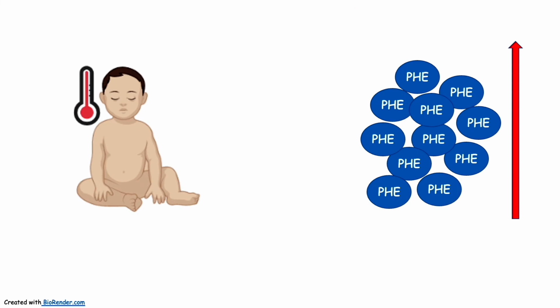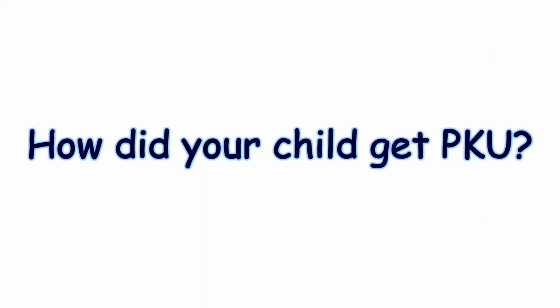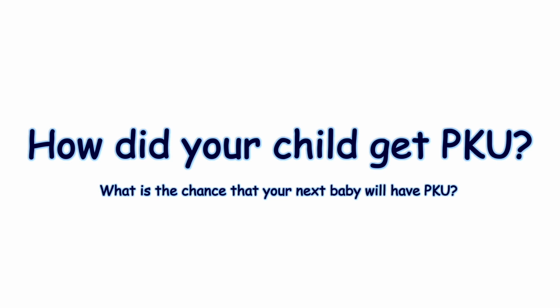When your child is sick, it is important to continue with their PKU diet as much as possible and to ensure that your child is getting enough calorie intake. In addition, giving your child metabolic formulas can help keep blood phenylalanine levels down by providing phenylalanine-free protein and energy. Now you might be wondering, how did your child get PKU? And what is the chance that your next baby will have PKU as well?